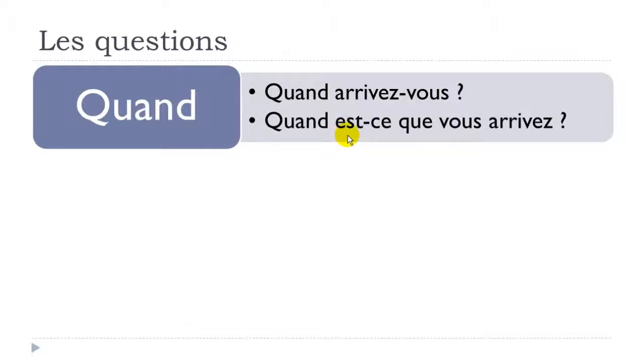And then, when we talk, we normally have the option to drop this rule. So not to use it, just to put the verb first and then the subject after, and we tend to add this est-ce que form here, est-ce que. So you'll get this question: quand est-ce que vous arrivez? It is exactly the same question. It is quite long if you compare it to the first one. It is more spoken, it is less formal, and that's normally what you'll hear if you talk with French people. Quand est-ce que vous arrivez?